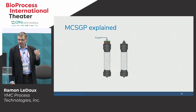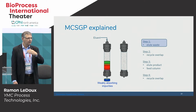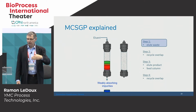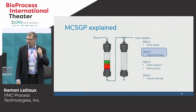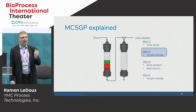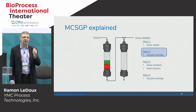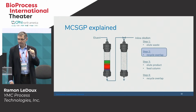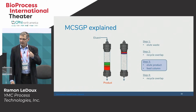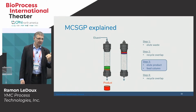So we're going to inject this onto the column, and we're going to run our column as if we were running a standard batch process. First thing that comes off, the weakly absorbing material, we just throw that away because we don't want it. Now, instead of fractionating and rerunning this manually, we're going to take that weakly absorbing material that has our product of interest at low purity, and we're going to put it onto a second column. Once we've done that, we're going to decouple these columns, and we're going to collect our pure product on our first column in a traditional sense.